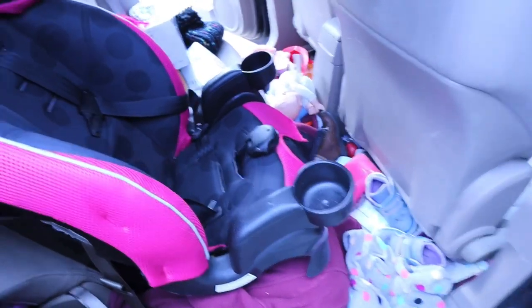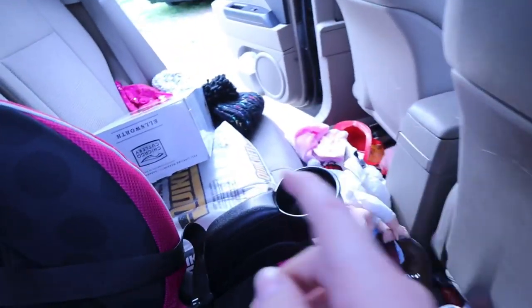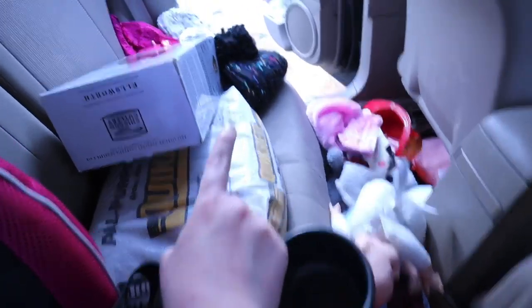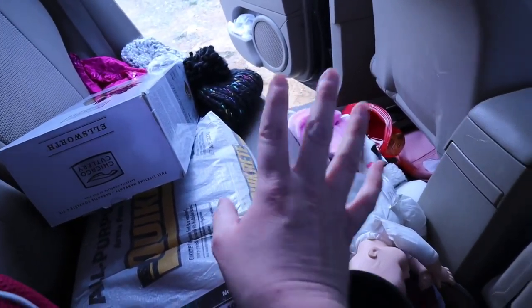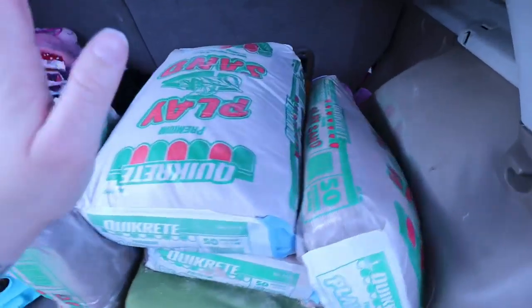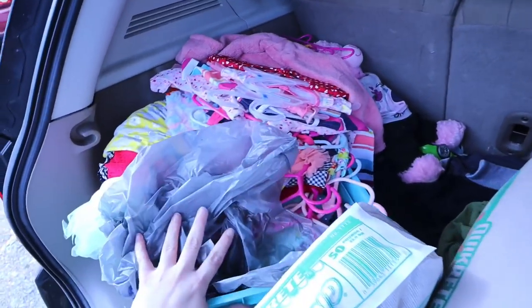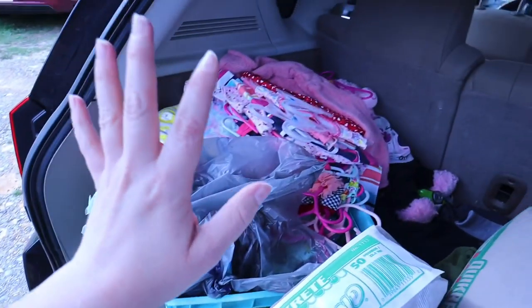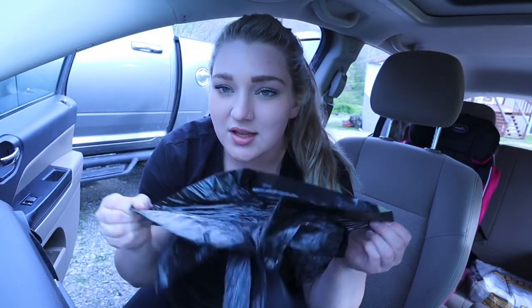The back seat is honestly what's really bad. So under Baylee's car seat, there's all kinds of shoes, clothes, whatever. The sand I was talking about, this is actually a birthday present and I haven't taken it in the house yet. Just a bunch of clothes and toys back here, and then at the back we have all the sand that we need to get out, and then this is some of Baylee's clothes that I was wanting to get rid of, so that's why they're back here. But yeah, let's get started. So now that you guys have kind of seen an overview, let's just get started.